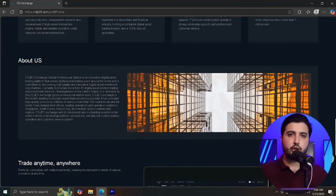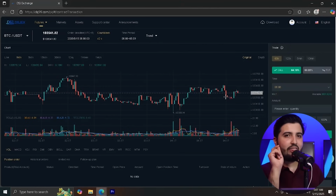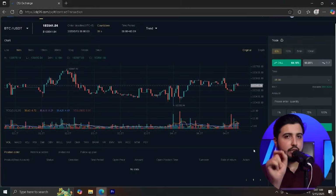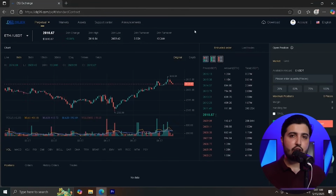They've got the infrastructure to back up some big ambitions, but let's break down what really matters for users like you and me. First, let's talk about performance because that's really important. DSJ can handle up to 300,000 transactions per second. That's absolutely insane. Just to give you guys context, that's faster than most mainstream crypto exchanges. And it matters because in volatile markets, seconds or even milliseconds can make the difference between profit and loss. Plus, the system has an order response time of less than 1 millisecond. So, whether you're scalping or placing big orders, you're not going to be stuck waiting.